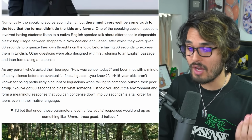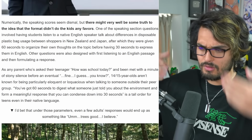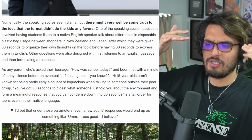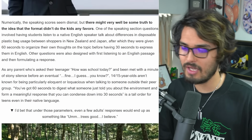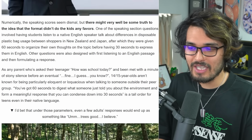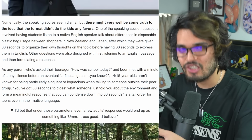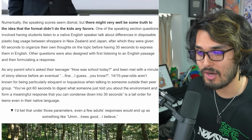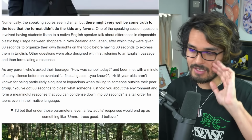No 6th or 9th grader is thinking about the differences in disposable plastic bag usage between shoppers in New Zealand and shoppers in my country. No kid is thinking about those topics, right? These are the kind of topics that teachers teach kids in their own tongue at this age, let alone a different language, right? So, okay, in this test case, yeah, that is pretty ridiculous.